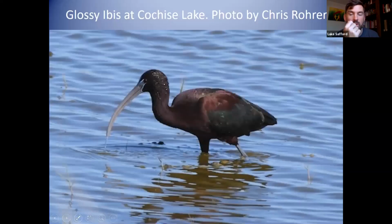So here's a glossy ibis that Dave Stetskill found. This is a photo by my friend Chris Rohr. But Dave Stetskill found a glossy ibis there, I believe while he was on his way to go see the Crescent-chested Warbler. And now glossy ibis is a really tricky one.